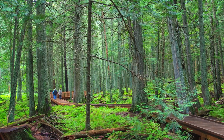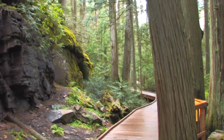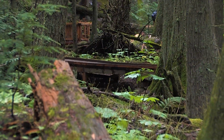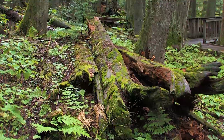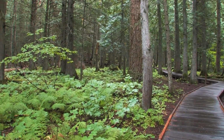The trail is a raised wooden boardwalk, arranged in a mile-long loop through an old-growth cedar and western hemlock forest. The cedars reach heights of 100 feet, and the big ones are said to be over 500 years old. By the way, here it's just about 3,500 feet above sea level. This trail has more than just big trees. The undergrowth is also on the lush side.